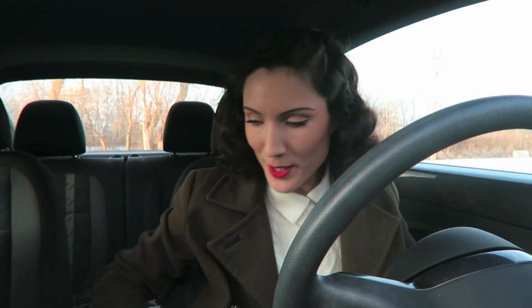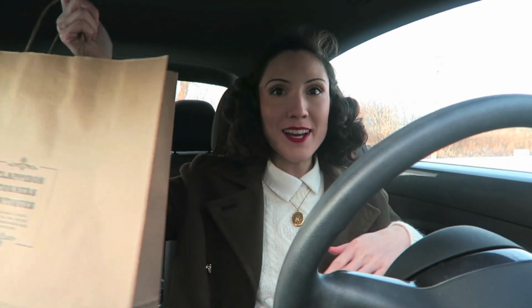You guys can barely see me again. The lighting is so weird. But anyway, I'm in my car right now. Sorry if it's a little bit loud in here. I have the car on because it is so cold, so I have to have the heat on. But I ended up getting that hat.